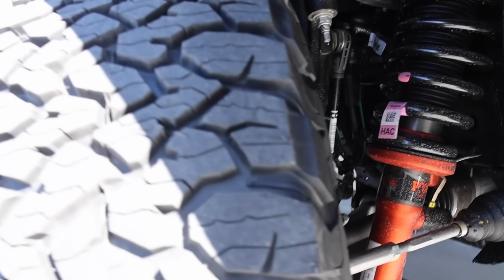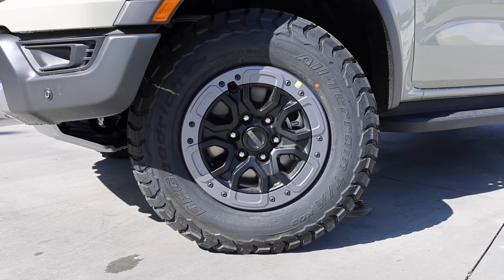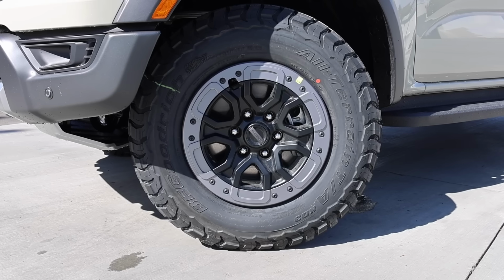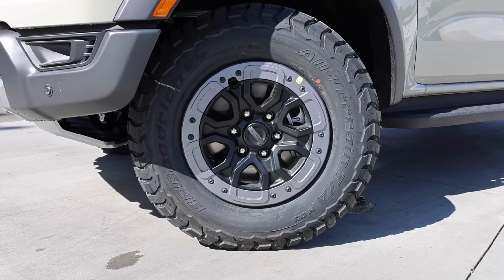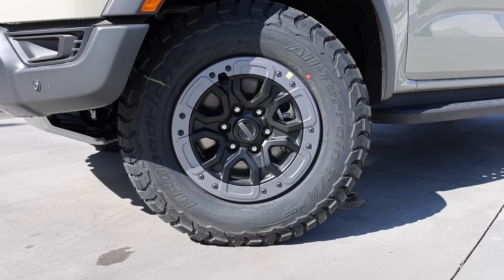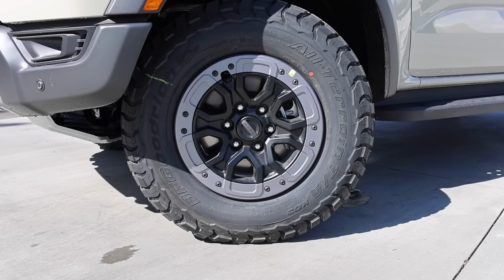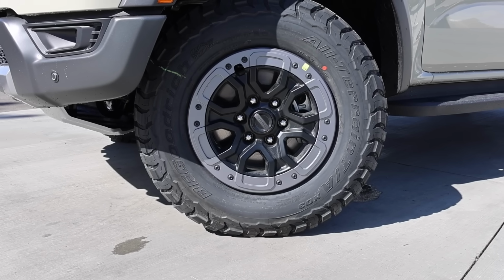And then check out the tires here. These are the BF Goodrich tires. These are the KO3s. LT285/70R17 is the tire size, so it's going to be a 17-inch wheel. Now if you were to remove that gray ring around the wheel, you would see more holes for your tires if you plan on running B-locks. And this is a load range C tire.